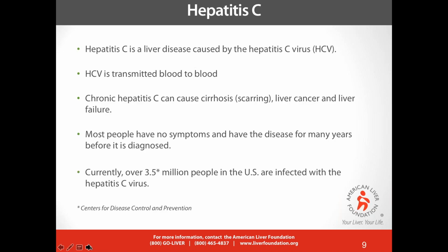So Hep C, we talked about this earlier, is a liver disease caused by a virus, blood-to-blood transmission. Hepatitis C could cause cirrhosis, which is scarring, liver cancer, or liver failure. Liver cancer and liver failure are, of course, the end stages, but left untreated, any liver disease could cause either one of those. And like I said, most people might not have any symptoms for many years before being diagnosed.